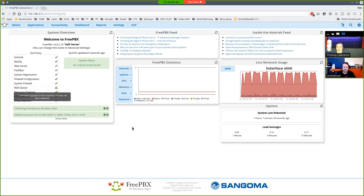If you ever want to move it to a different server, you have to deactivate here before you do that, or you have to do it in Sangoma's portal online. So you have to basically reset a hardware lock to move it to another server. So this is where you can see all of the licenses that you have.